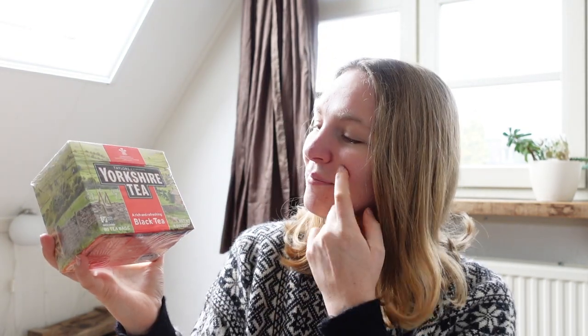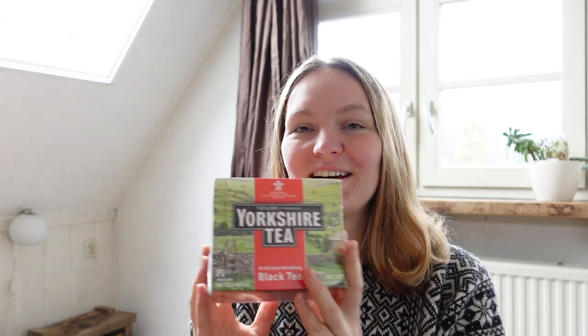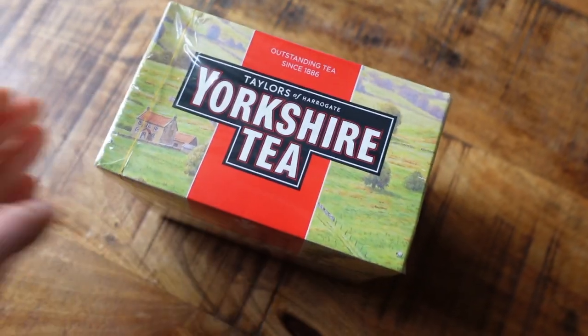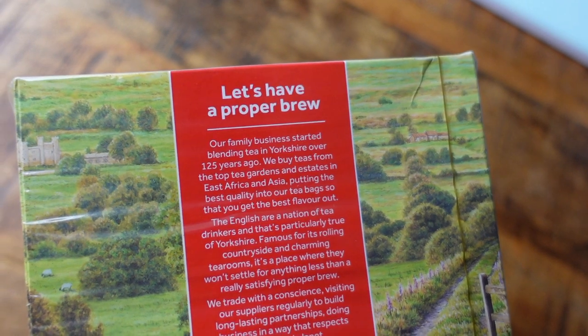Let's continue with the tea theme. I bought some Yorkshire tea. I've never had this tea before, but I always hear people on the internet from England speak very highly about this tea. Everybody seems to love this tea, so I wanted to try it because they don't sell it here.